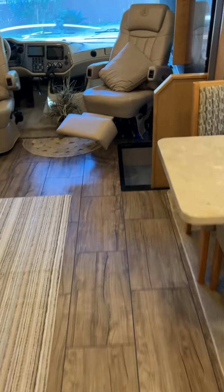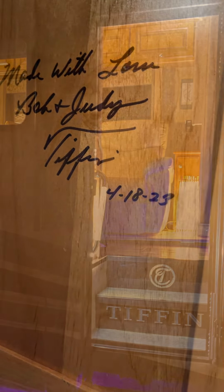Kind of the coup de grace, if you will, is this coach has the special distinction of being loved and cared for, manufactured by Bob and Judy Tiffin.